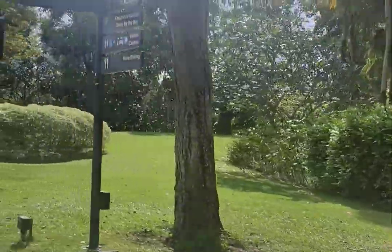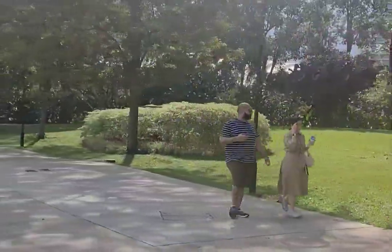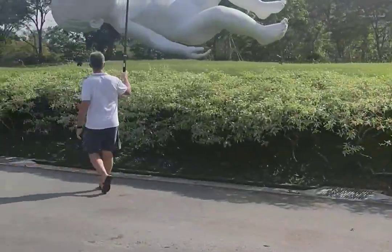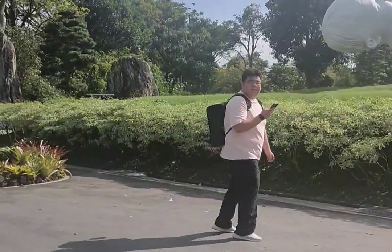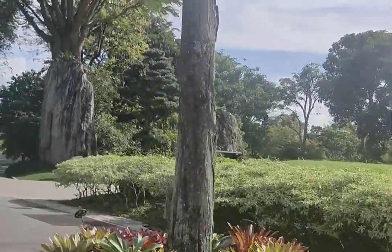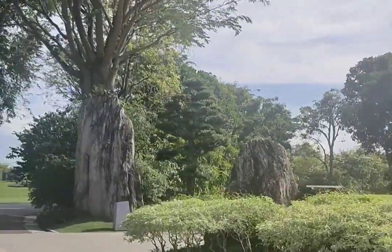You are approaching a stupendous white baby sculpture called Planet by British artist Marc Quinn. The sculpture's surroundings reflect the white theme of the colonial garden. It is the most significant of the many sculptures around the gardens, which include water buffaloes, horses, and dragonflies.